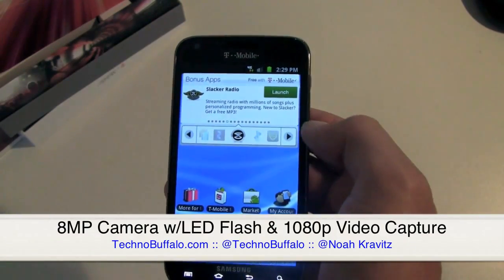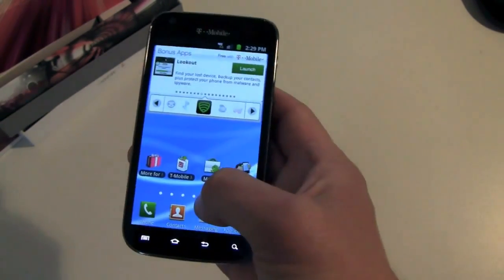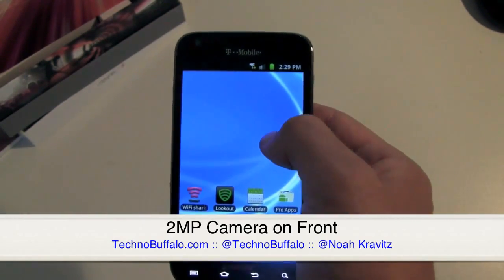Here's this bonus app thing, this T-Mobile thing again. Is it extra features? Is it bloatware? I don't know, but there's this widget on the number 5 home screen telling me about Stacker Radio and DoubleTwist and all these things that I can download if I so choose.